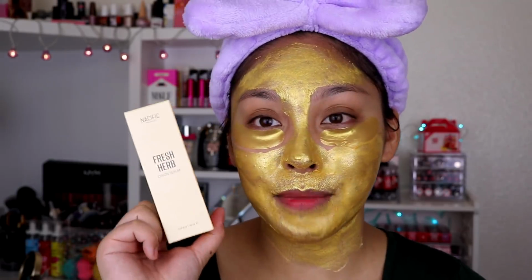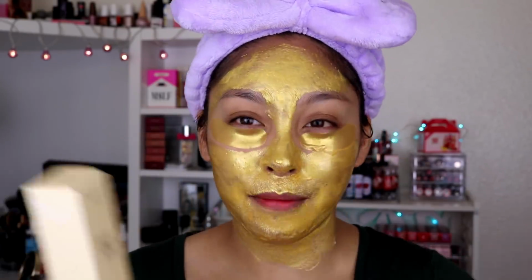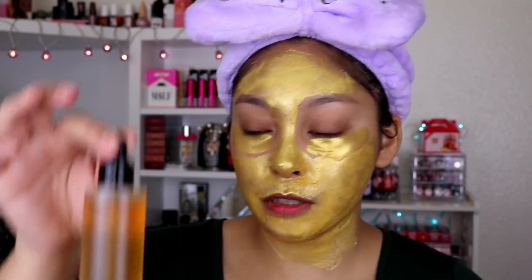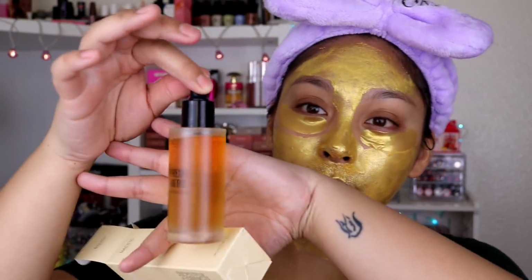So the next thing that I got from them is this, and I love this brand. This one is originally called Nature Pacific, but now they changed it to Nacific. The same brand, they just combined Nature and Pacific into Nacific. So anyway, I got the Fresh Herb Origin Serum. So hard to talk. I've heard lots of good things about this also, especially from Stella. She always does a live on Stylekorean's Instagram, so if you guys want to know more about K-beauty recommendations, then I highly recommend watching her.